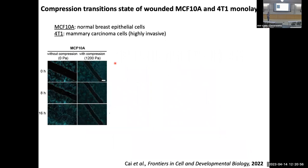Now, to get to the science part. We work with two cell types in this particular study. One is a normal breast epithelial cell called MCF10A. The second is a mammary carcinoma cell from mouse called 4T1. Okay. Now, if you look at the normal cells, MCF10A, this is called a wound healing assay, a wound scratch assay. What you do is you make a scratch of a monolayer, and these fluorescent images show you the cells. As a function of time, you can see that these cells will close. Just like if you have a wound on your skin, this wound will close. If you do this in an experiment, the cells will close this wound and basically have a monolayer again.